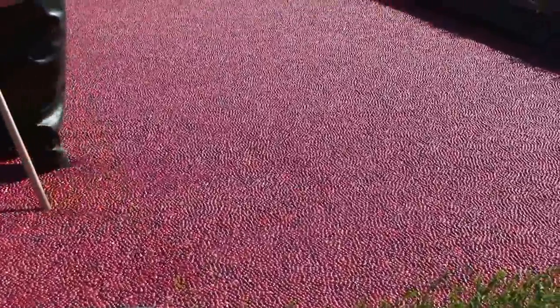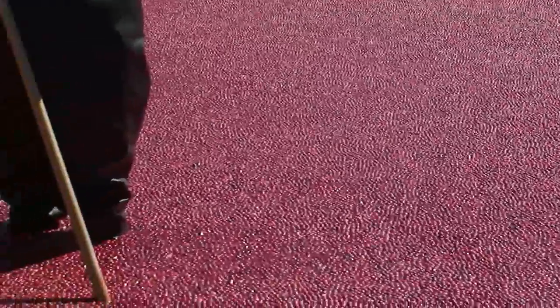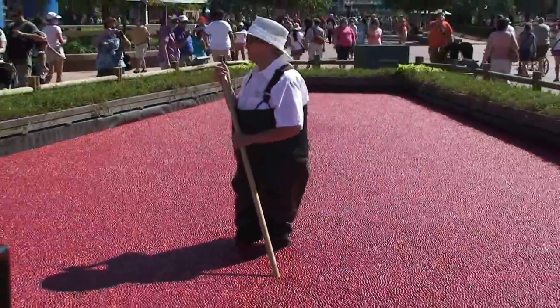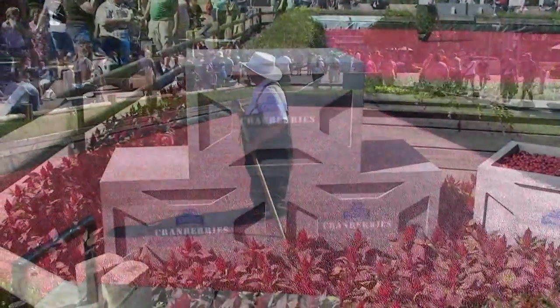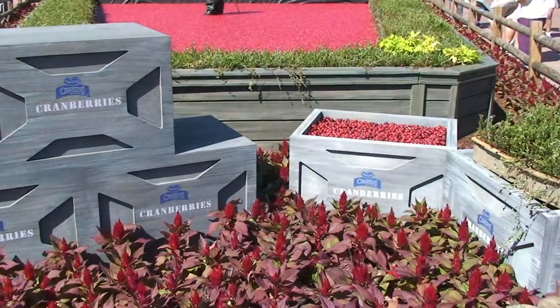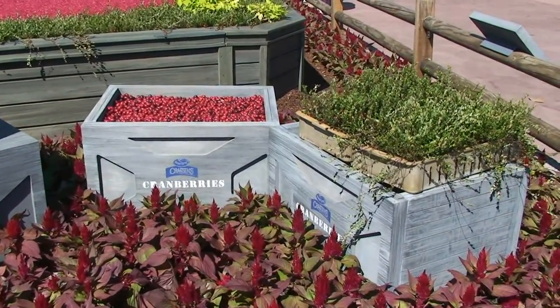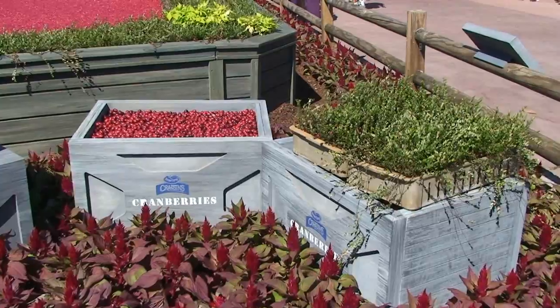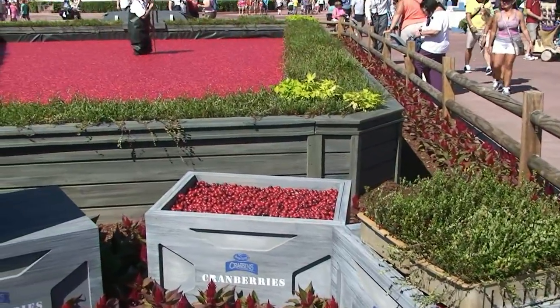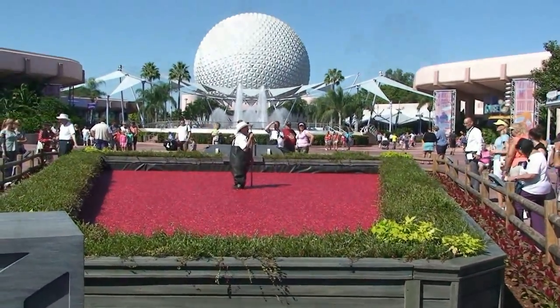I learned I like craisins, too. They handed out free samples of craisins. The craisins were good. But I just thought this was kind of a neat little exhibit, and they have information around it. These are just crates. More cranberries, yeah. But yeah, I thought it was really cool. Everybody stops and looks at the person in the cranberries. She said she only had to be in there for a half hour at a time. And there's Spaceship Earth, nice photo.